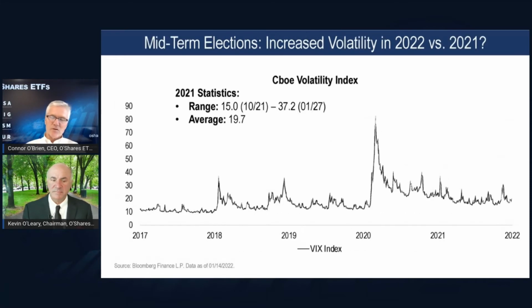Skip ahead to the next, you're just going to see volatility here, and you see these spikes, and they kind of coincide with elections. And so the next election's coming up, and maybe we'll see another volatility spike as we get there. Quick plug for lower volatility strategies, maybe OUSA for large cap, OUSM for small cap would be a place to be through volatility.